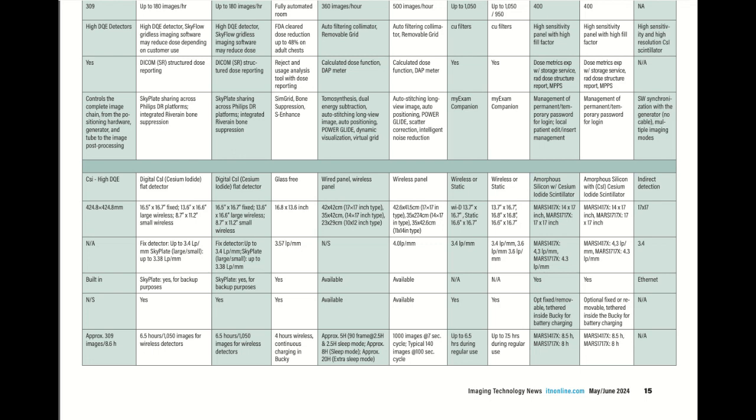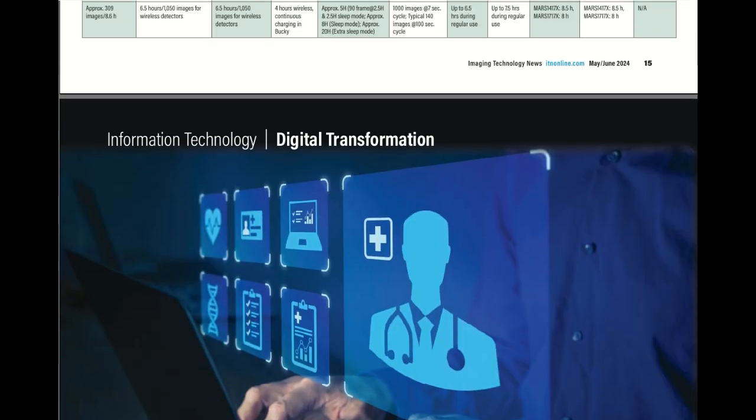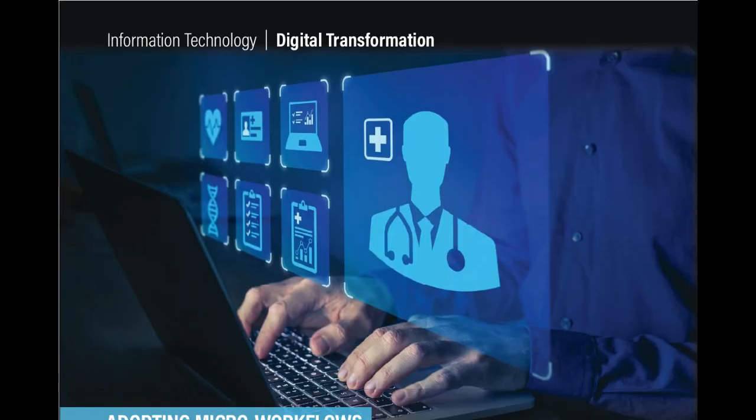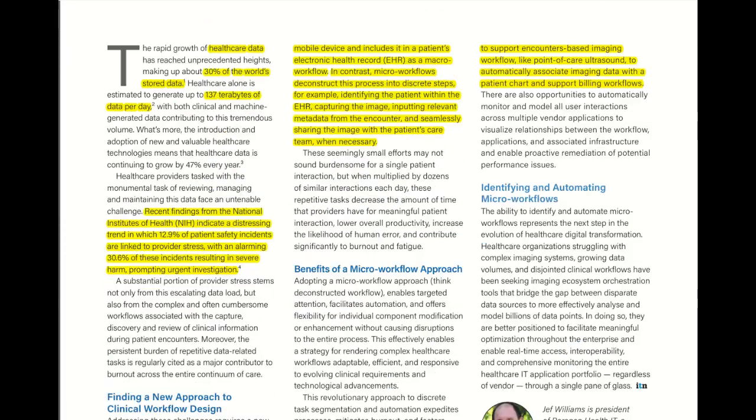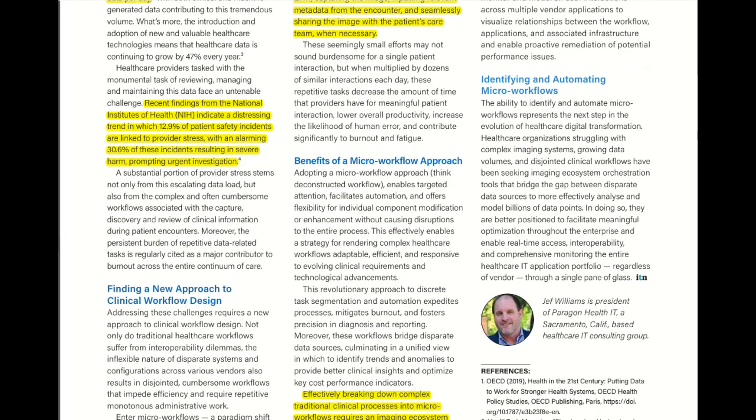So yeah, now I will not spend too much time on that. Now we'll go into information technology, digital transformations. Here there is a column written by Jeff Williams, who is president of Paragon Health IT.